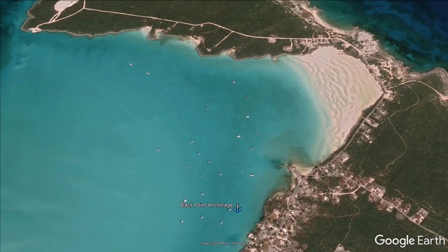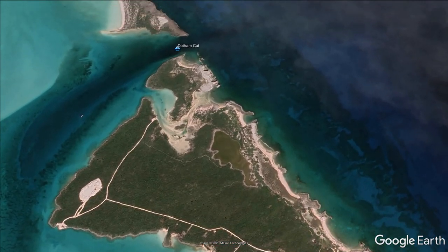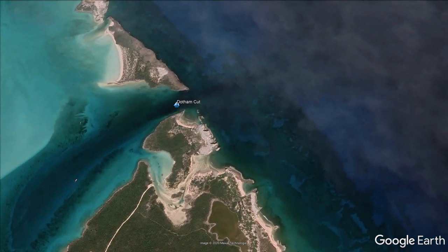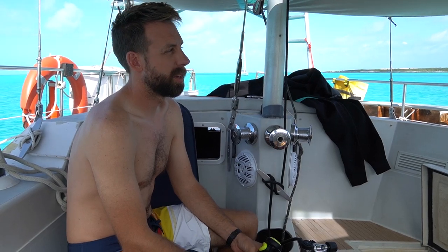side of the Exumas. We can see on Google Earth, it looks like some beautiful reefs out there. So we'll poke our head in the water and see what we see. If we think the diving is good and it's calm enough that we feel safe to do it, we'll drop the dinghy anchor and dive.